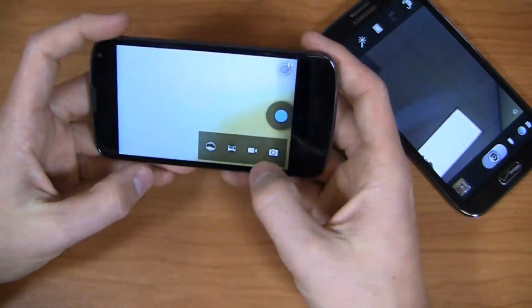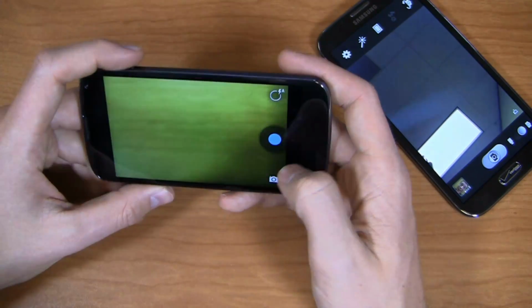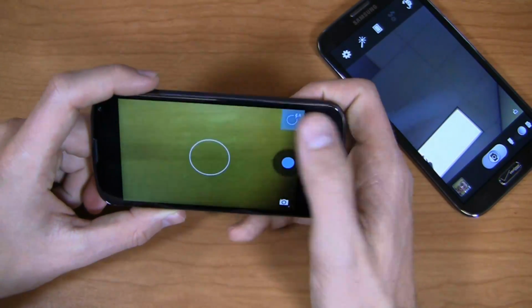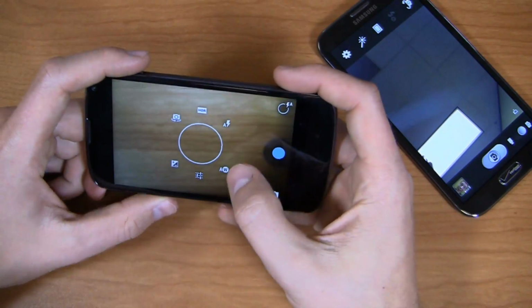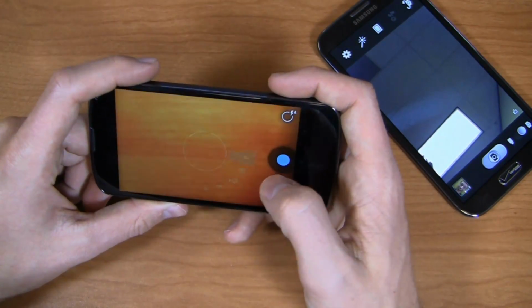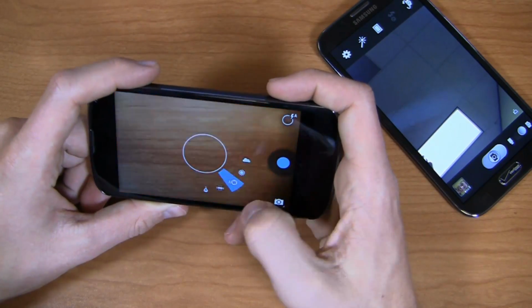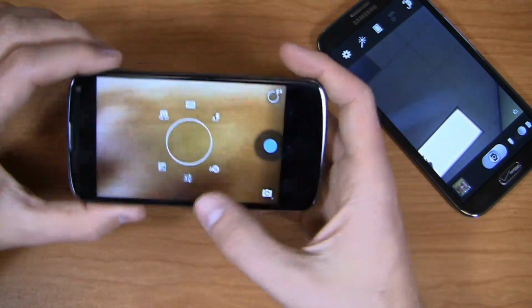Now I can come back into the camera here, and I've got a couple of different options. I've got panorama, I've got widescreen. I can come back in here and change around HDR. I can change my settings as I see fit. Scene modes, picture sizes, overall store locations. Got a couple of different choices here when it comes to white balance, when it comes to different color types, and then when it comes to flipping it around, obviously with flash, and then flipping it around to the front.